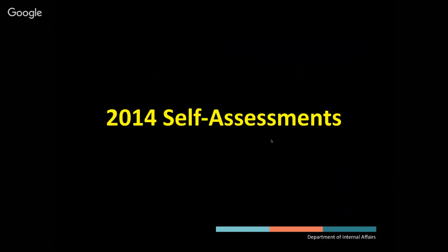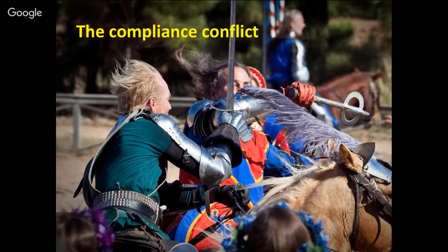A year after that, we decided we wanted to get a sense of where government agencies were with regard to implementing that new or renewed government web accessibility standard. And so in 2014, we asked agencies to self-assess again. Now, before I get into the details of that self-assessment and what came out of it, I want to talk a bit about something I call the compliance conflict.